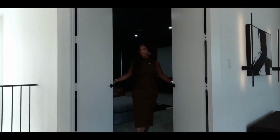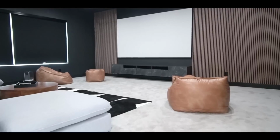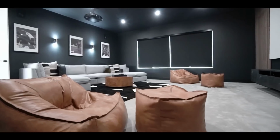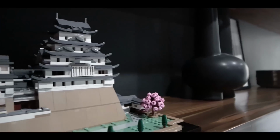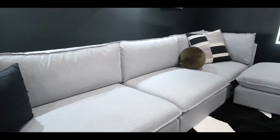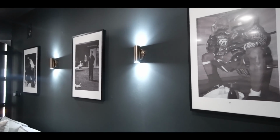Welcome to this labor of love. This is the theater room. This definitely took a lot of cleaning and a lot of work went into here, but we love this space. This is where they chill, watch movies, entertain. We did the whole full-on package with projector screen, surround sound speakers. Also had to add some sconces on the wall to give that movie theater feel.